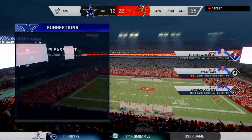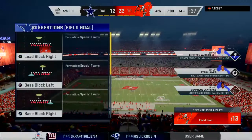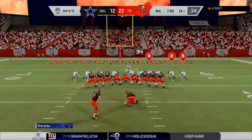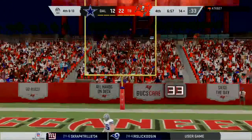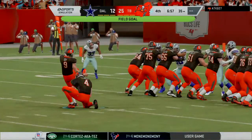Back now in Tampa. It's the Bucs. They've got the football. They also are in front here on the scoreboard as we start the 4th. Gay's kick is good, and that will stretch the lead up to 13.